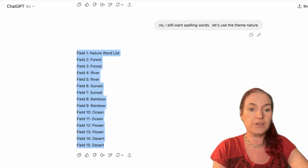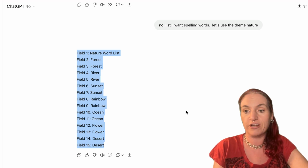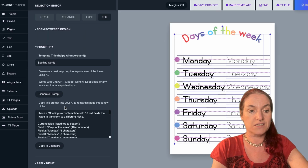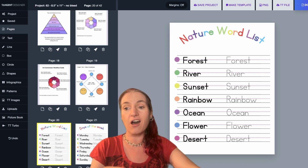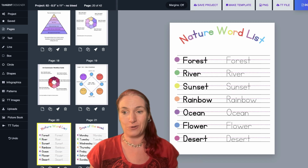And just note that this is AI. It might suggest niches that aren't appropriate. You can just guide it. It's just ChatGPT, so you can interact with it. The important thing is that you end up with these fields. So back to apply niche, paste it in, there's our fields, and boom, we have our beautiful nature word list just like this. So you could make a whole pack of worksheets like this in 10 minutes.